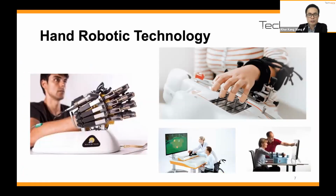Robotic technology is not a very new thing. It has been there for the past 30 years in research, in Europe and in the US, and mostly applied in hospitals, right? So the challenging part is still the question of how affordable we can make the robot, to bring it to the patient for more effective training.